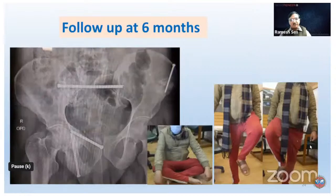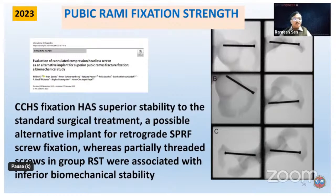Now, there is a study which was just published last month, which looked at the strength of a screw vis-a-vis this compression screw. They found that headless compression screws have a better purchase.